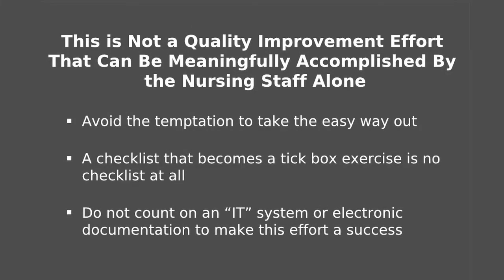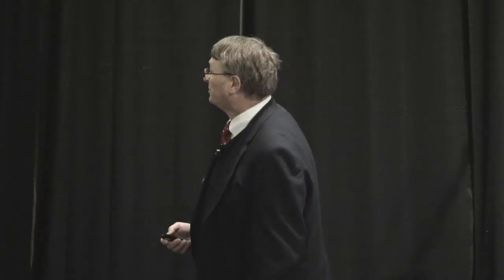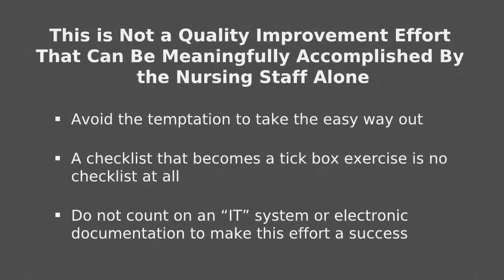This is not a quality improvement effort that can be meaningfully accomplished by the nursing staff alone. And unlike many other quality improvement efforts in our hospitals that the nurses have done a yeoman's job at affecting, this one will not work on their backs all by themselves. Avoid the temptation to take the easy way out, and that's to pull out anything that has to do with a surgeon. A checklist that becomes a tick box exercise is not a checklist at all.